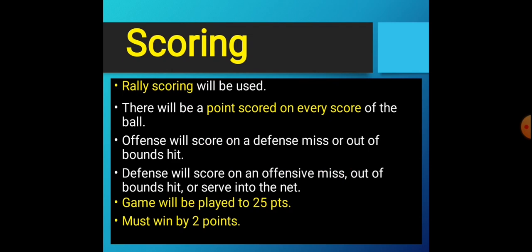Next, how about the scoring? Rally scoring will be used. There will be a point scored on every score of the ball. Offense will score on the defense miss out or bounce hit.